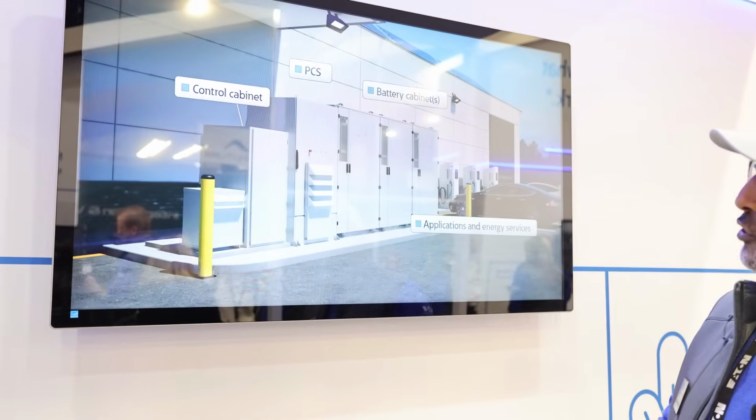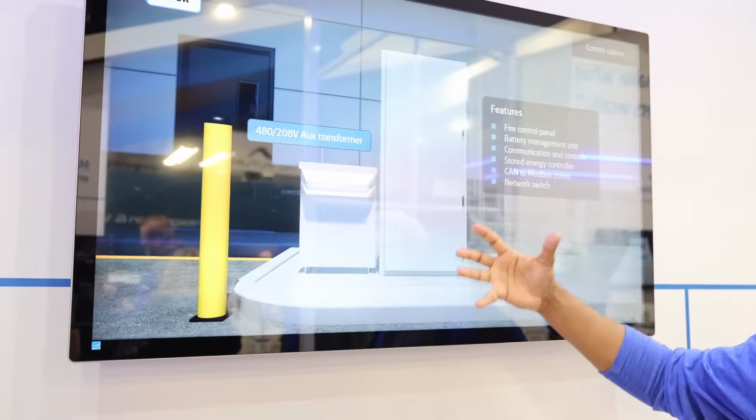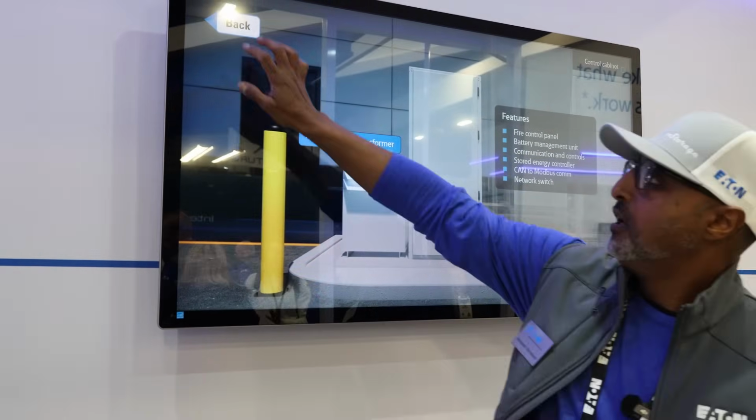Here, as part of the energy storage, X-Storage product, you've got three main components. You've got the control cabinet. That really is where all the main decision making occurs for energy storage. We'll talk about some of the applications. This is where all of that resides.